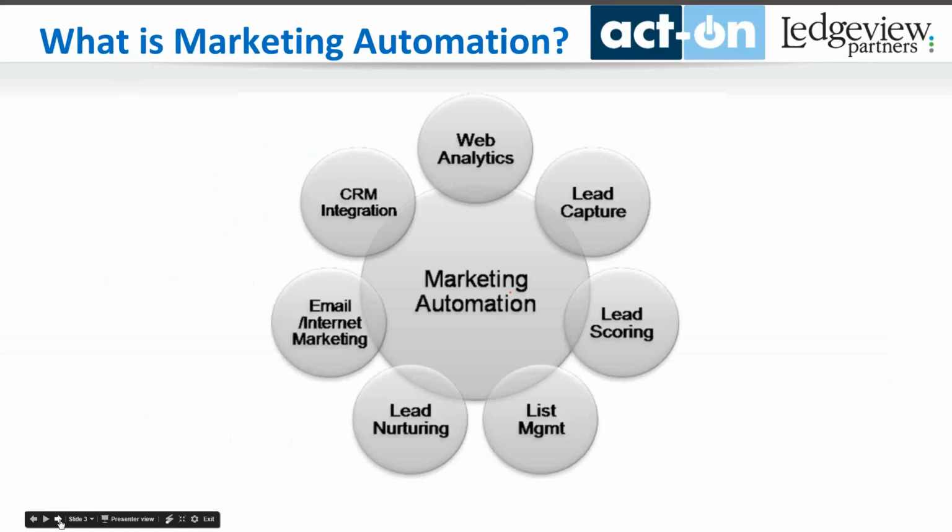I think this pretty much encapsulates what we could define as marketing automation. A Venn-esque diagram, bubbles with the big one in the middle being marketing automation, and all of the little bubbles around it semi-touching, each adding its particular piece to this overarching definition.